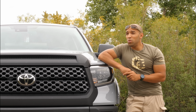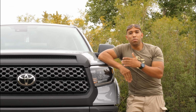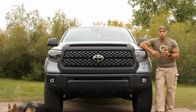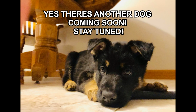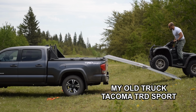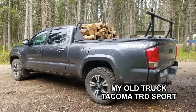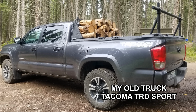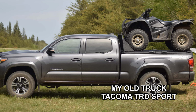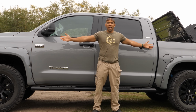Now, the reason why I didn't do all the mods to the Tacoma is because I kind of had a sense that I would be going this way someday anyways. I have a family, of course, 2 kids, 2 dogs. And the Tacoma just wasn't cutting it in terms of space. It had a very small cab. This is the Crew Max version. So let's just take a little walk around here, and I'm gonna tell you the reasons why I went with a Tundra over a Taco. Let's get to it. All right, so one of the main reasons is the size of the cab.